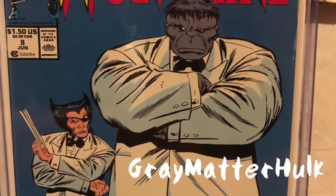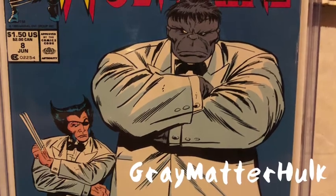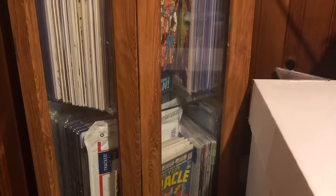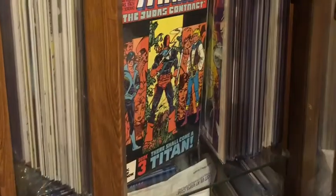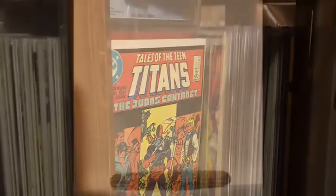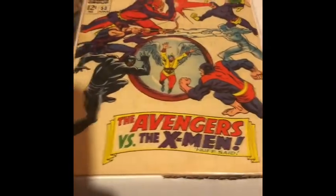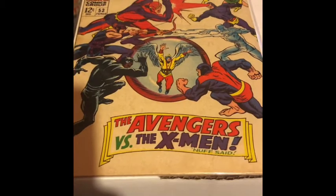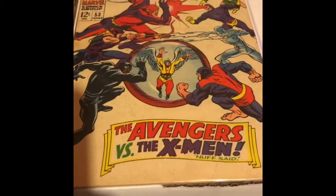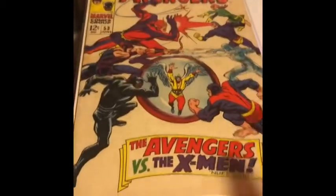I decided to take this time in this Corona lockdown to record some more videos. Here's the curio cabinet that used to be reserved for Star Wars Unleashed figures, but since it's been converted into a comic thing, here is the top shelf. Please enjoy. Like this one, the Avengers vs. X-Men. I actually bought this from Bake the Snake of one of his auctions.